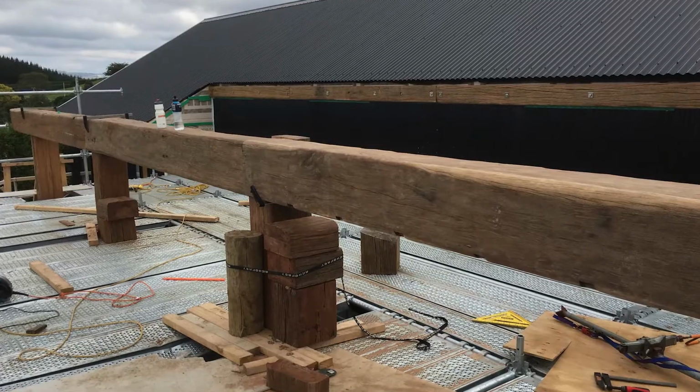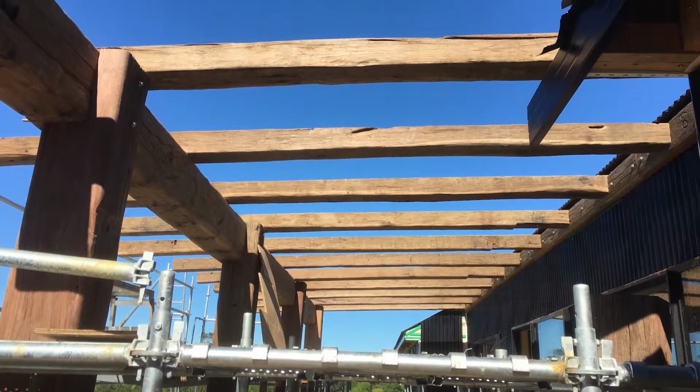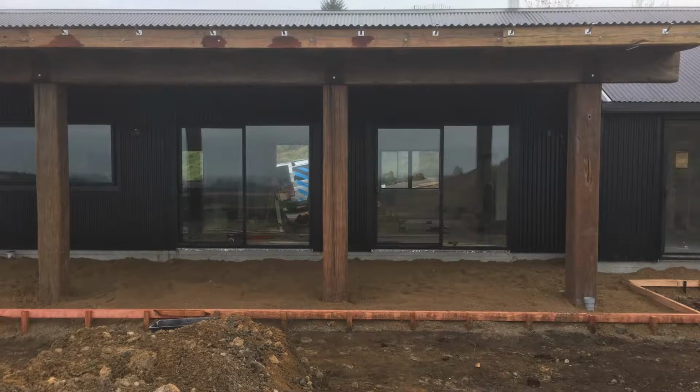We definitely had some struggles just with the weight of it. I think the posts, they weighed anywhere from 400 to 500 kgs alone, and we had to get them right out the back of the house. So we craned all them in, we scaffolded the whole lot out, and then we had to jack all of our beams up with a car jack.